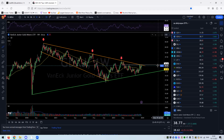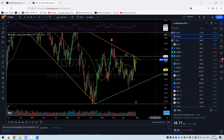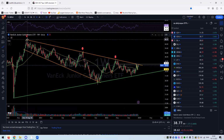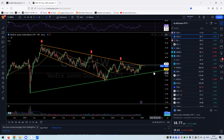What looks even better is the GDXJ, the gold junior miners. Again, 1, 2, 3. We've actually already touched it the fourth time, and we dribble a bit back, and now I think we'll blast. So look for roughly $40 in this ETF. Then you will have a 3.5-year breakout confirmation above 40 weekly close. Then you will see the most hated sector run big time, above 40 in my view.